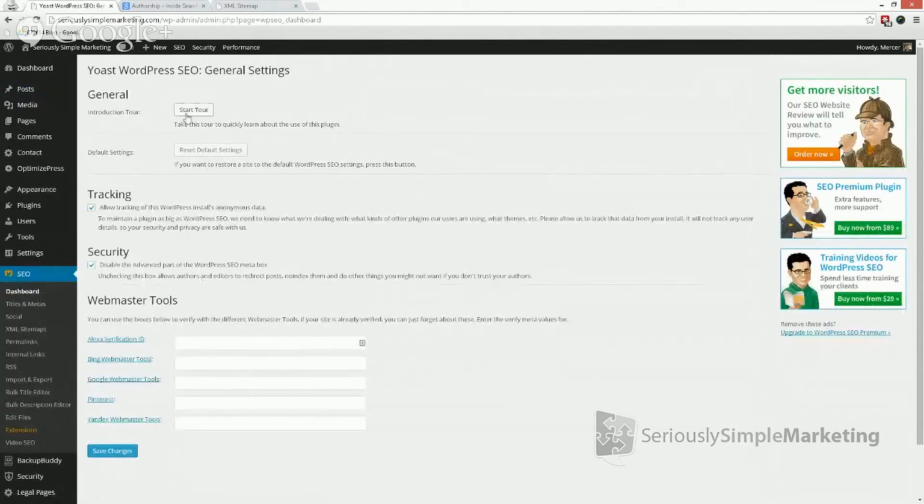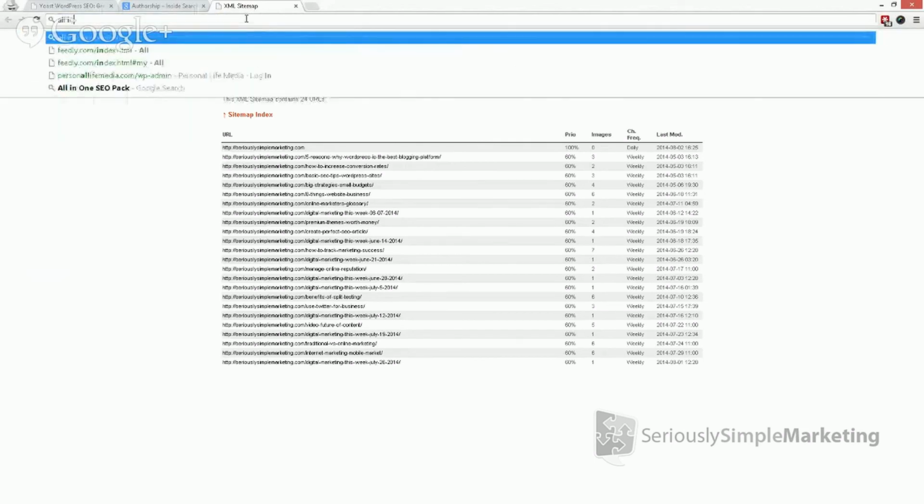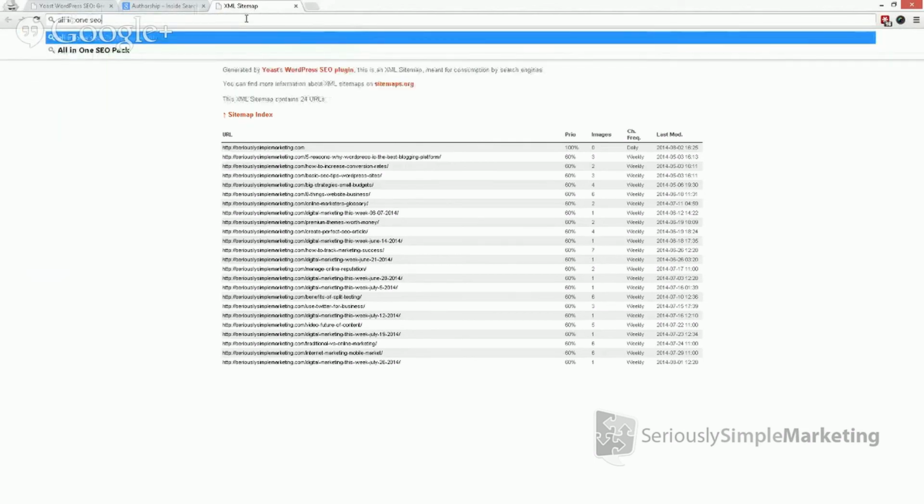But for the most part, again, they have a little tour area. This is what I like about Yoast. Yoast is a developer who's getting paid for his plugin because he offers this amazing free product, but he has these upgrades to premium. There's another one that's out there called All-in-One SEO. If you're using that, I would just be aware. I used to use this one, All-in-One SEO.